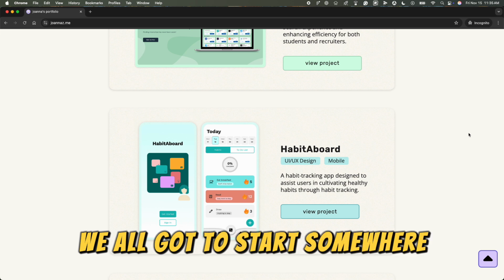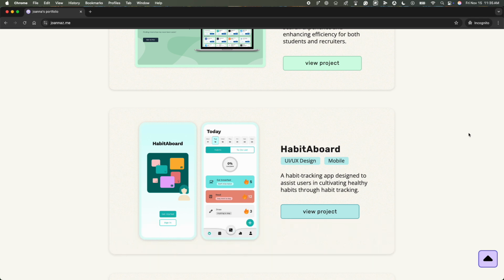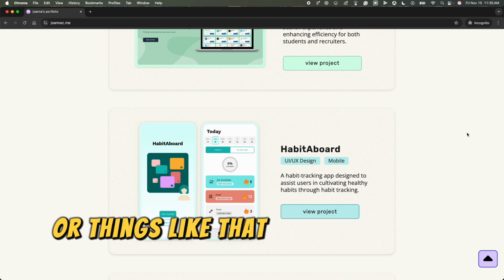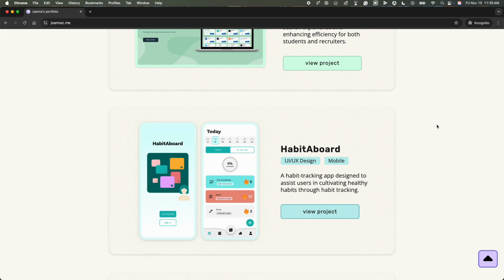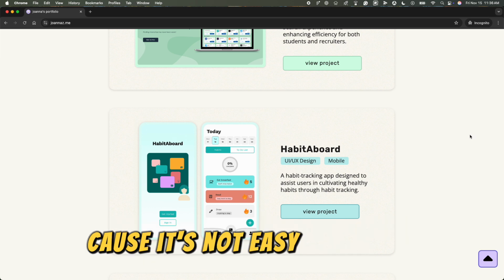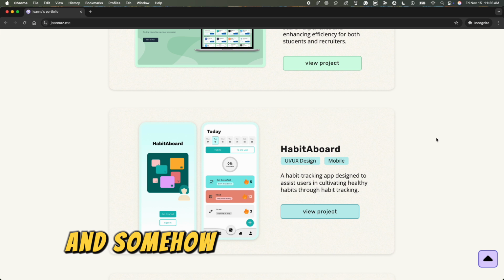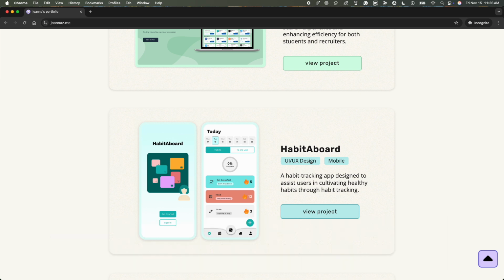But we all got to start somewhere. And that's the hardest part, is when you're just starting and you don't know your positioning, and it's hard to find entry-level roles. So it's super important to find those volunteer roles or things like that, or just getting experience in any way you can, no matter what, especially if you're dead set on becoming a designer, because it's not easy right now. And I think you just need to be really persistent. And that's what I did. I was stubborn and I was persistent, and somehow we made it through, and I got to the light at the end of the tunnel, and I'm still alive.